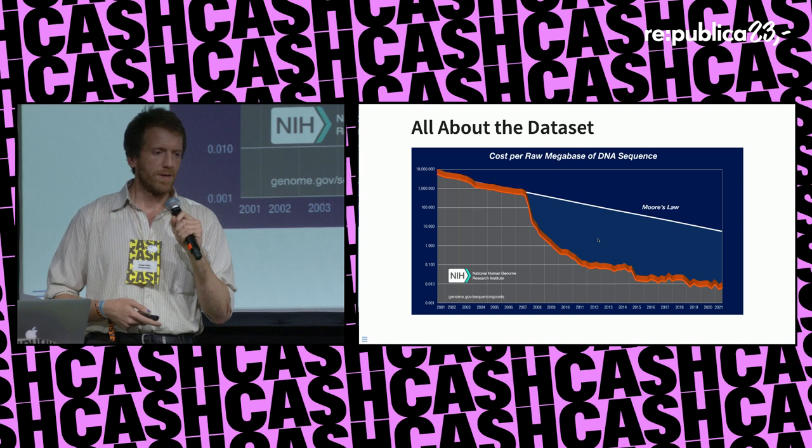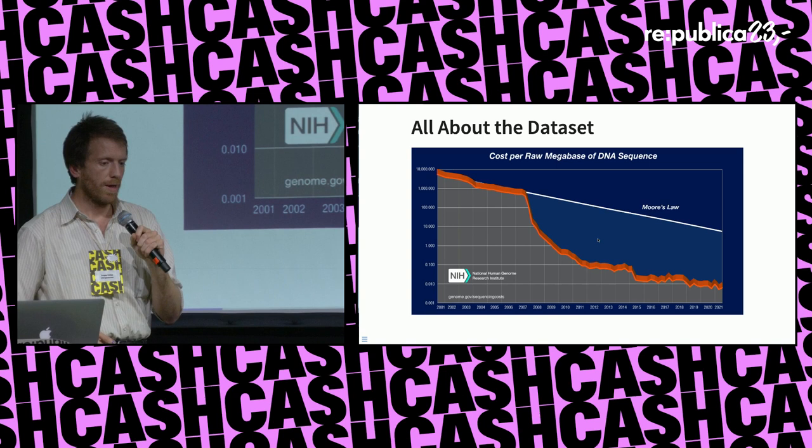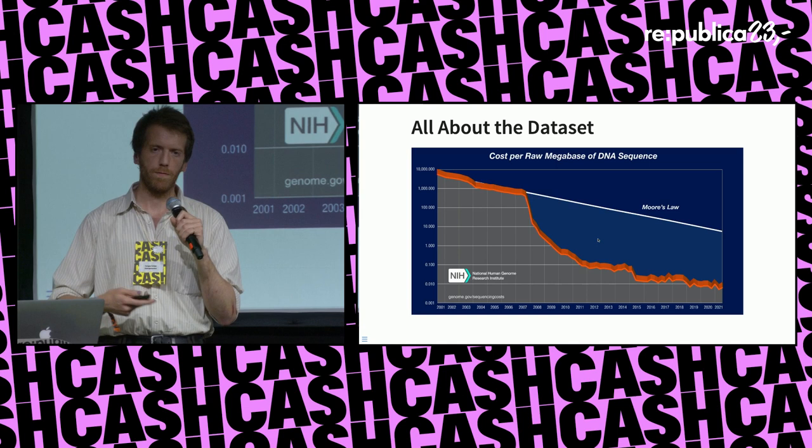It's all about the data set. Polygenic screening is a big data phenomenon. The only reason we're having this conversation is because of this graph. When the Human Genome Project was completed 23 years ago, there was this great hope that we would discover the gene for this and this and this, that there would be a gene for every trait that you might want to have some impact on.